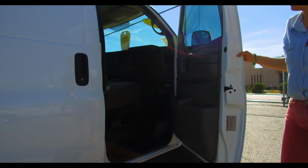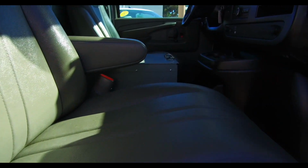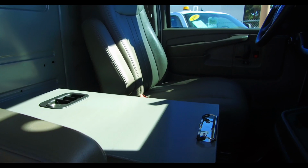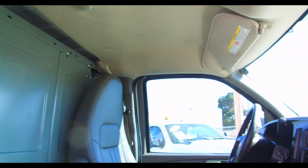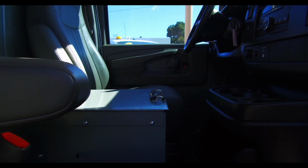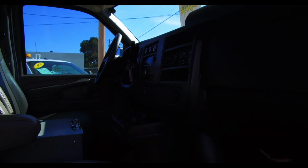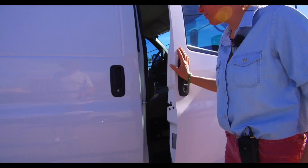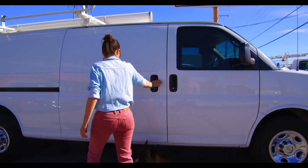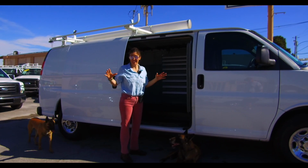As I open this door, you can see the perfection that is this van. No scratches, no scuffing. It has power windows, power door locks, no odors. It has a beautiful center console for storage and writing. No tears in the headliner, no cracks in the dash, no crushing in the seats. Truly a turnkey, remarkable, beautiful van. Solid sliding door. This cargo area is completely solid.